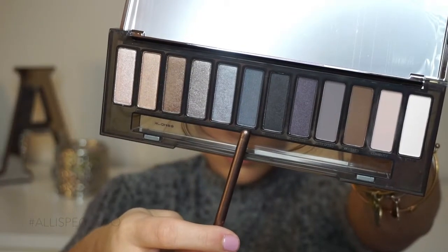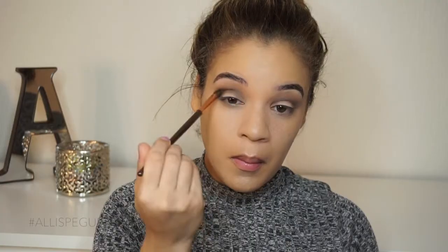I'm going to be grabbing the Naked Smokey palette and taking the shade Dagger, which is just a cool toned charcoal shade, and I'm going to apply that on top of the colors that I've just applied. And as you can see here, I'm really avoiding the lid area because I want to put another color there. I'm just going to keep building that shade until I'm comfortable with the darkness that it has.